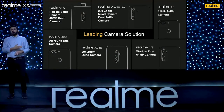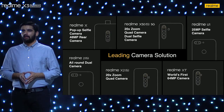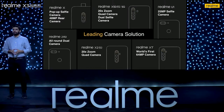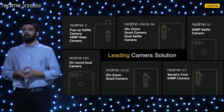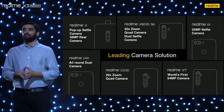Here is a timeline of stepping up the camera feature of Realme smartphones in each model. Almost 2 years ago, Realme 2 Pro was equipped with an all-round dual camera. In the later release of Realme U1, it was the first to use the industry's highest pixel selfie camera, the 25 megapixel selfie camera. On the release of Realme X a year ago, the combination of pop-up selfie camera and 48 megapixel rear camera was widely praised.